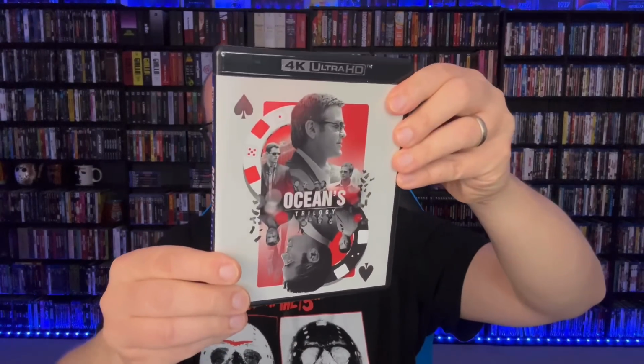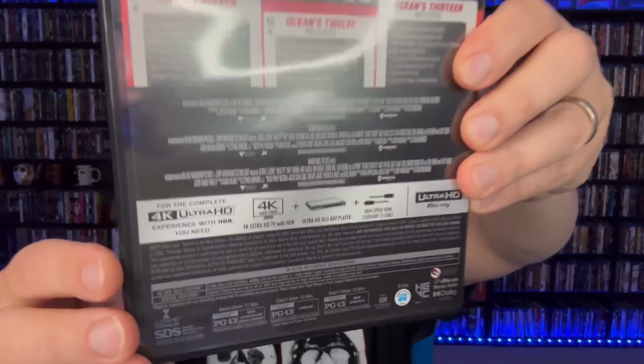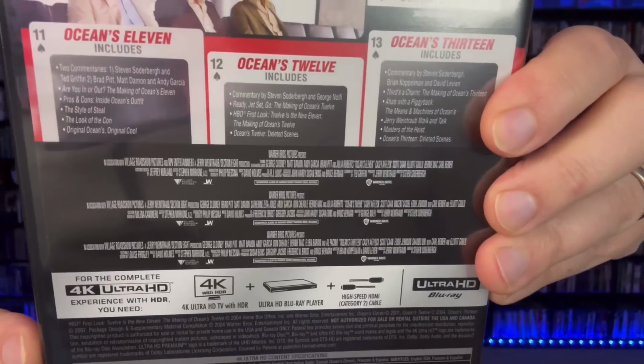Take it out of the slipcover. Same artwork on the actual case itself. Flip it to the back. You got the casting list for all 3 movies right there. Just a phenomenal cast in all of these movies. Absolutely phenomenal. You do have a digital code in here.